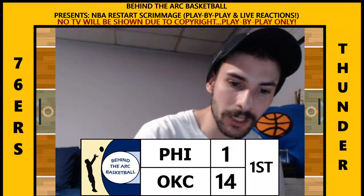1-point game. Philly, inside, going to float it up. That one's an air ball. No good off the shot by Harris. They get it back to the perimeter to Horford. Al Horford takes the three. He makes the three from the right wing there, and it's back to a 4-point game.